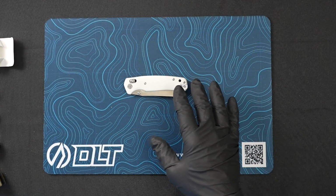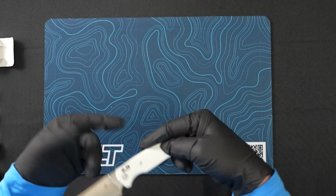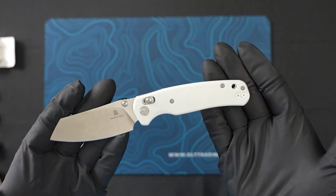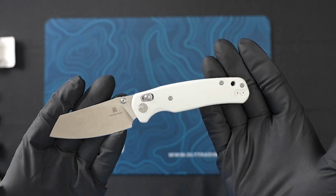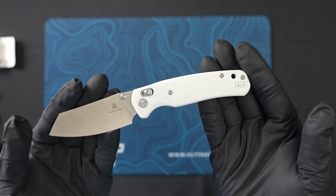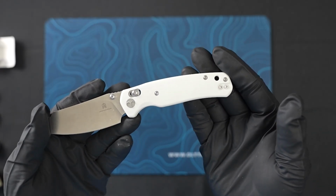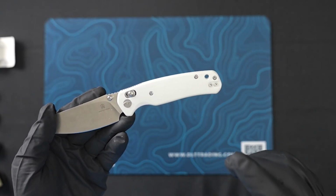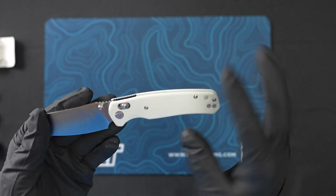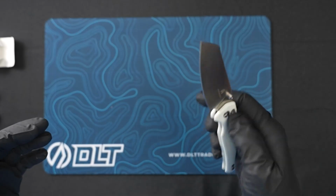Coming in with a really nice price point is going to be the Beshtech Cicada's wing. And this you're looking at a price of $49.90. Blade on it is 3.15 inches. Overall length is 7.2. Steel on it is 10CR15MOV. We've got this available in white G10 and purple G10. Crossbar lock, and the action on this is really good.